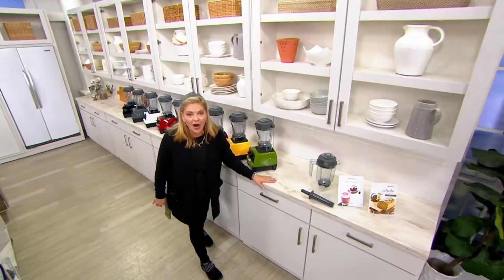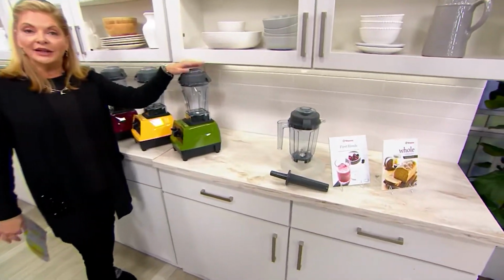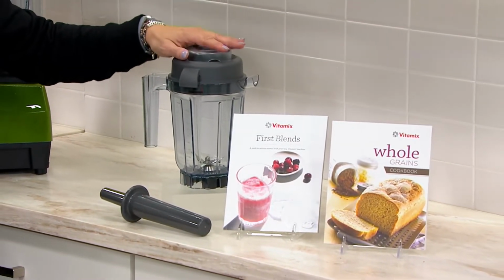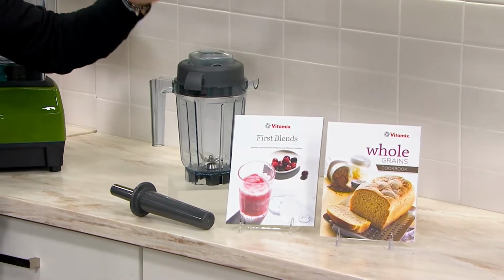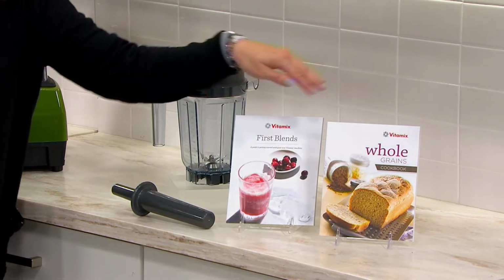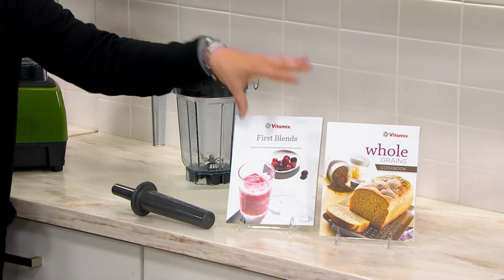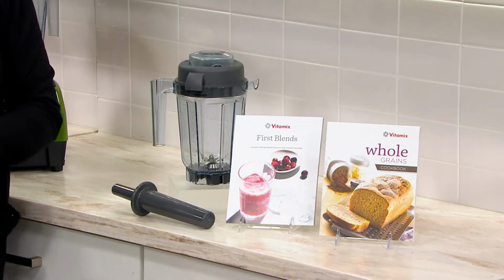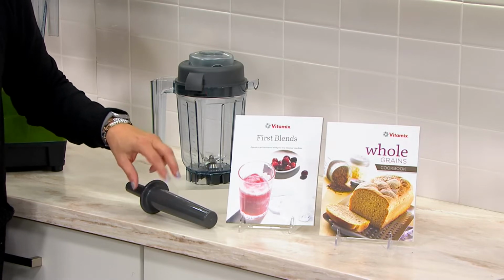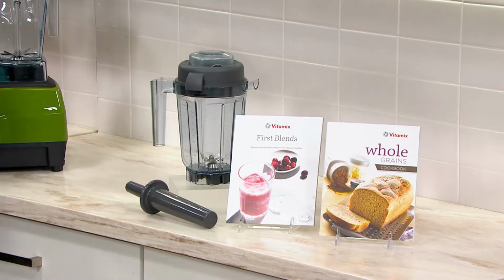Teal is gone. And not only are you going to get the wet container that Jana's been using, but here's the dry container. This is the container that is the most requested out of all of the accessories, because you don't get this normally. You don't get these cookbooks. You get 2 cookbooks with 65 recipes, but there's many recipes on QVC.com. Here's the tamper that Jan was using, so you can get an idea. Do you see how much it would add up to?